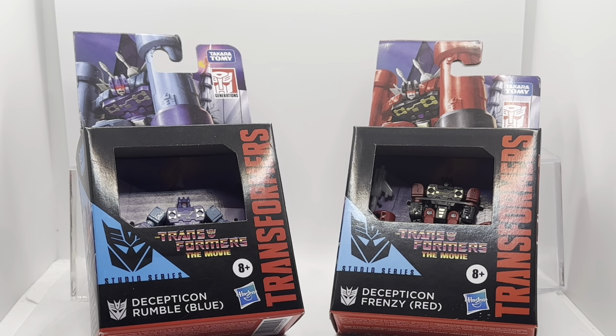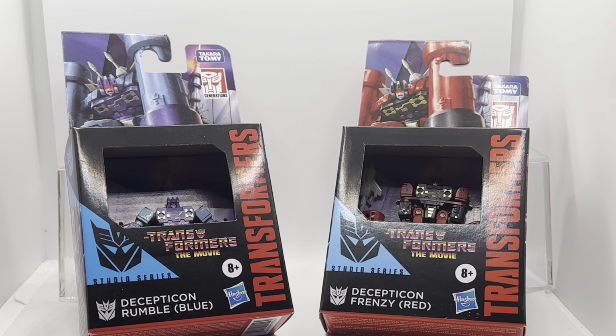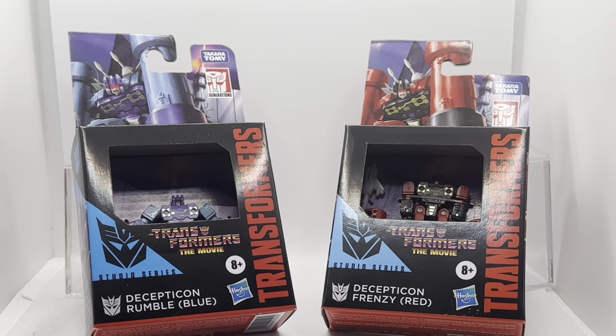But I just really wanted to do these two together, because obviously one came out first. The irony is, at this stage in the game, I can't remember which. I think it was Rumble that came out first a while back, but I've staved off doing anything with him, because I knew that Frenzy was coming out. This is more entertainment really, because to all intents and purposes, let's just address the elephant in the room, they are the same figure recolored. I'm sorry, that's the truth of it. They're the exact same figure, just recolored.